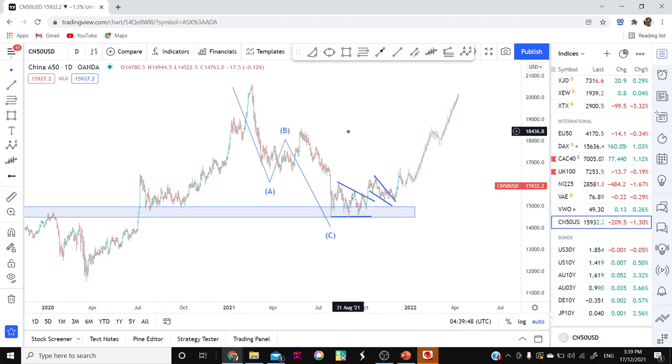And if you're interested in this, don't worry, you don't need to go to the Chinese market to play this. So the Chinese A50, it's the 50 largest mainland Chinese stocks. And there's an ETF on the ASX. It's called the Van Eck A50 ETF. The ticker code is CETF. CETF. And that gives exposure to pretty much what you're seeing on this chart. So look, it's an interesting idea for anyone interested in ETFs. Maybe go and check that out and see whether that's to your liking.